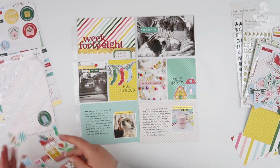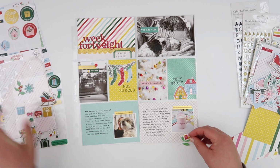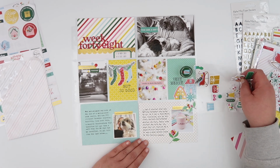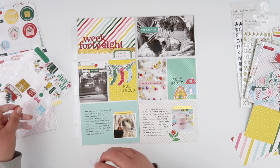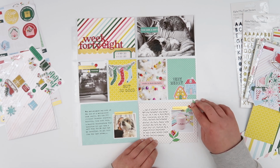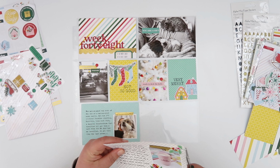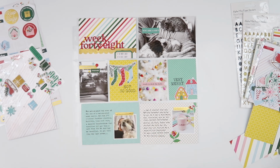Now I wondered about leaving it as it is, but I just want to add a couple of little decorative pieces down here to the bottom. They are very simple compared to the rest of the page, and I felt like it stuck out a little bit that there was no embellishment on there apart from the washi tape. So here we go. I'm finally going to use my little florals. I didn't quite see at the start that there were 2 sets of these florals in the puffy stickers, so I'm going to use both of them.